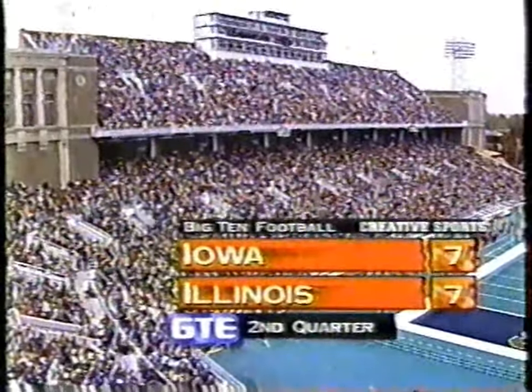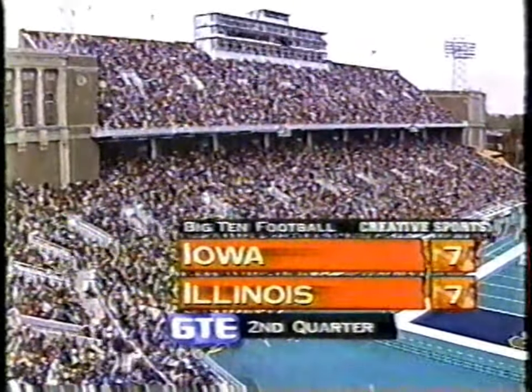Wayne Larrivee, Randy Wright, Jim Barber. Let's get down to Jim. He's got a special guest with him. Special indeed, Kevin Hardy, the all-world linebacker from Illinois, now with Jacksonville.